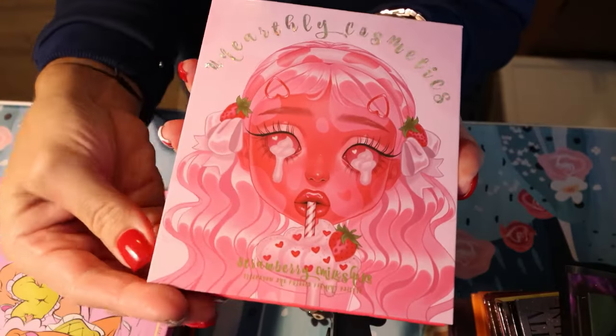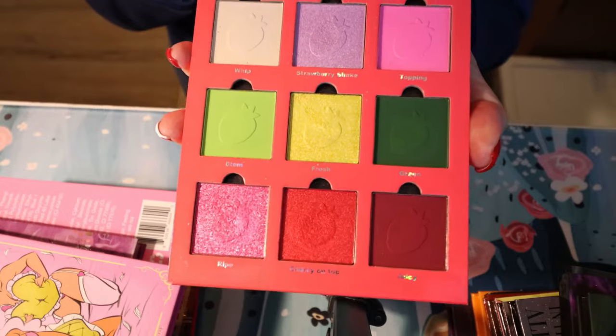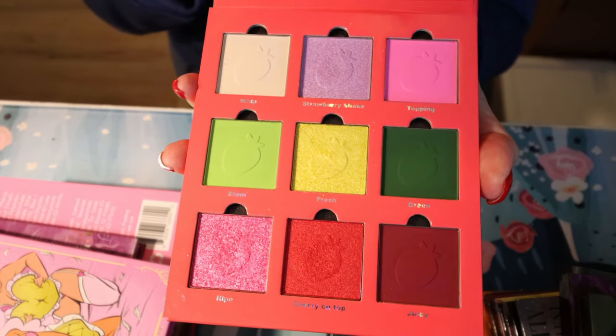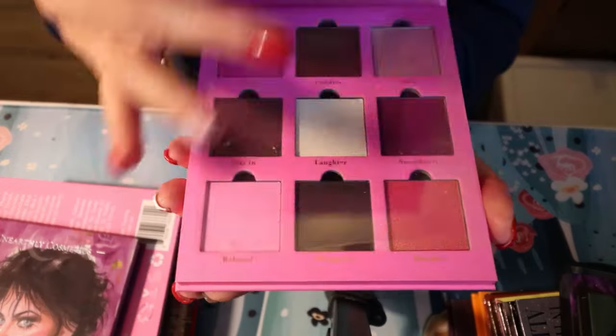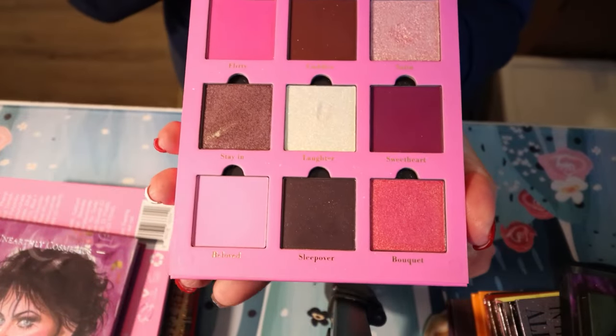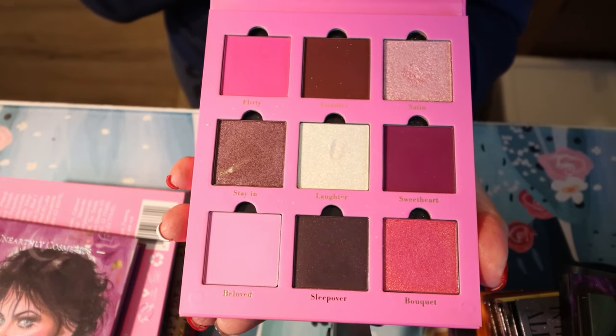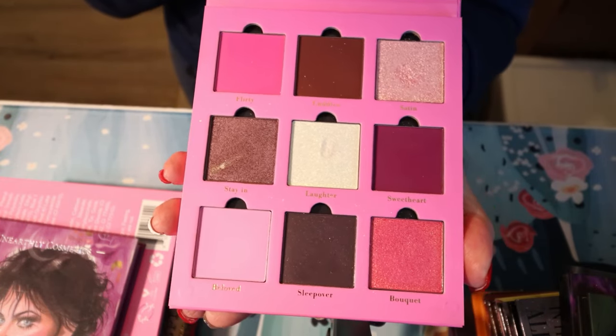Strawberry Milkshake. This is such a fun palette. Just a really fun, unique color story. The shimmers in this palette are absolutely stunning. Sleepover. This is another really interesting color story. I love that it's berry toned with a twist. There's some deep dark shades in here. And again, the shimmers, absolutely gorgeous.